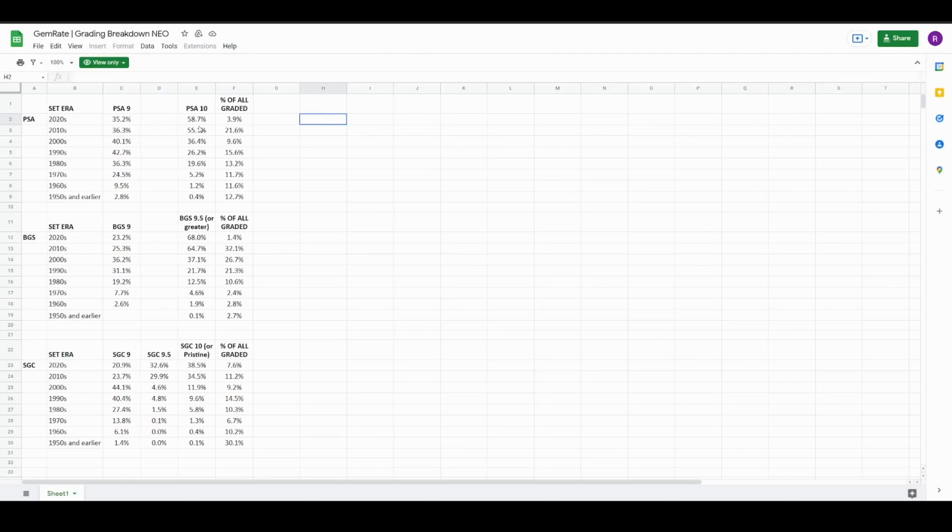And then BGS, because of the loosey-goosey nature of the 9.5, with it going anywhere from a mint gem to a mint gem plus and everything in between, allows them a wider range to give a BGS 9.5 to something. And you can see, even if you were like, well, but Neo, the BGS 10s and black labels in there, once again, a very small percentage, and you can see that the BGS 9 percentage in general is still a lot lower. That just means they're generally handing out less 9s.